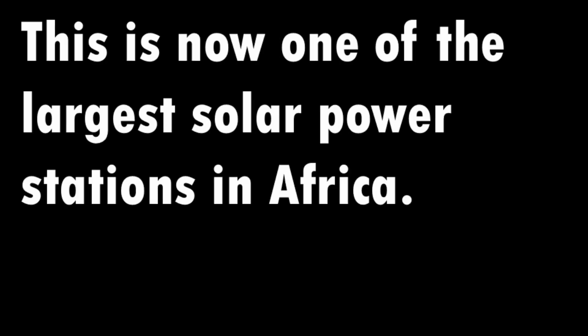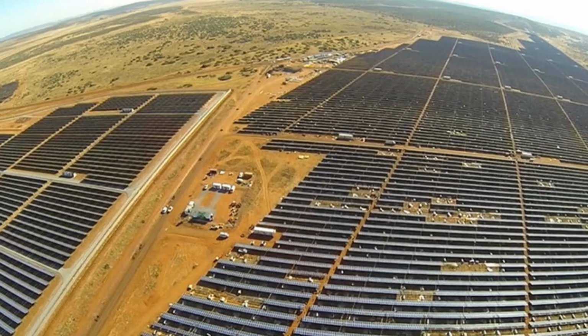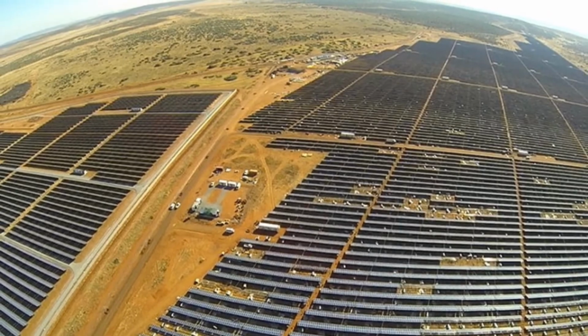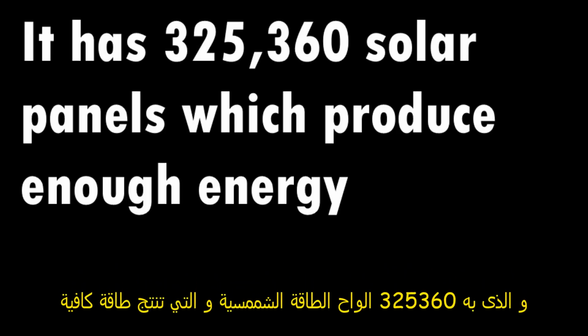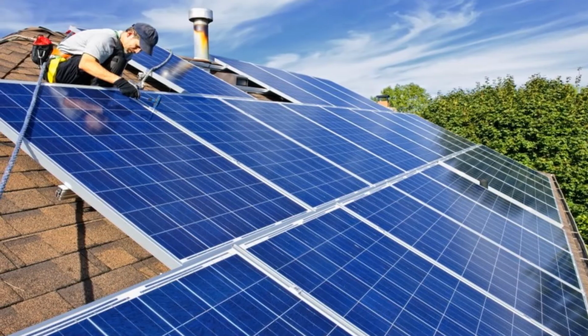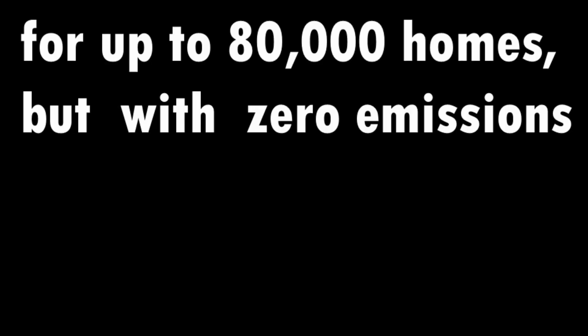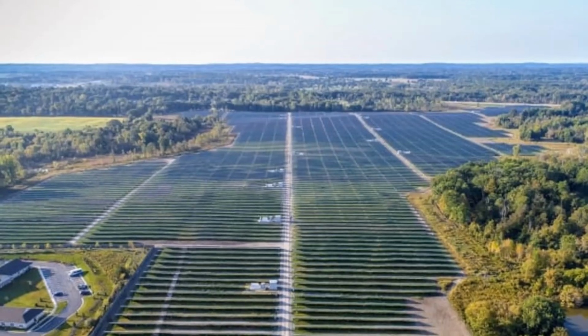This is now one of the largest solar power stations in Africa. It has 325,306 solar panels, which produce enough energy for up to 80,000 homes, but with zero emission.